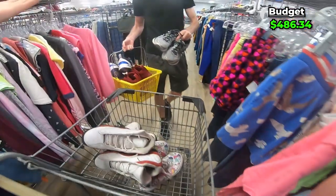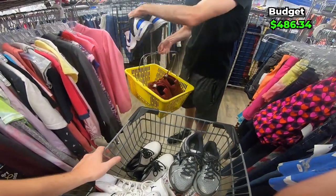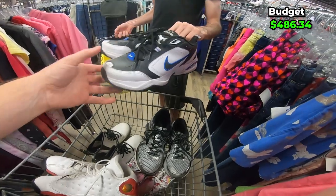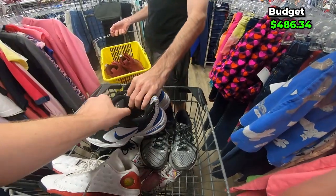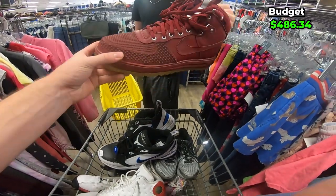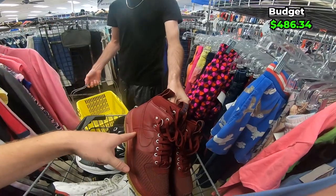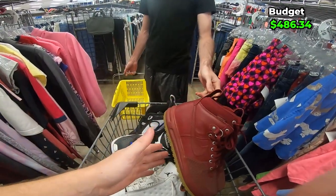Got some Zappos. Oh wow, look at you. $8.99. $8.99, nice. That's the Monarchs, let's go. They're only 15? Yeah. Wow. What size are they? It's not bad. These are 25, I'm looking up. Yeah, Lunar Force ones. Duck boots. Nice. I've sold a pair in black, but it's been like 2 years, but I sold it for like $100.